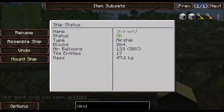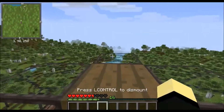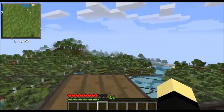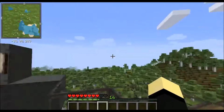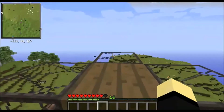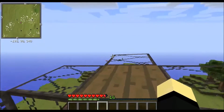Let's go ahead and assemble. Mount. Alright. So, the lab is out that way. The village is out that way. So, we're going to go straight towards the lab. If you didn't see back there, we have 8 engines on this thing. It's one of the advanced vessels. Built for deep exploration. Let me just turn on.